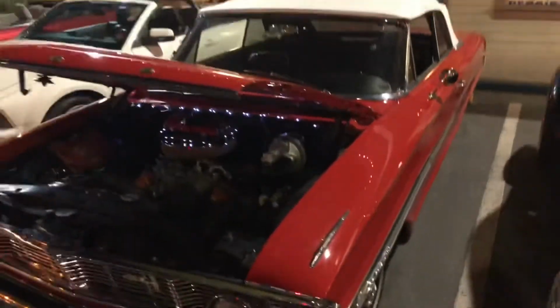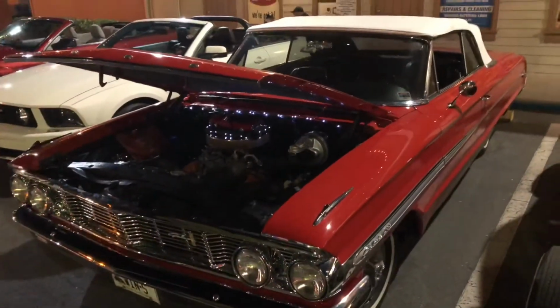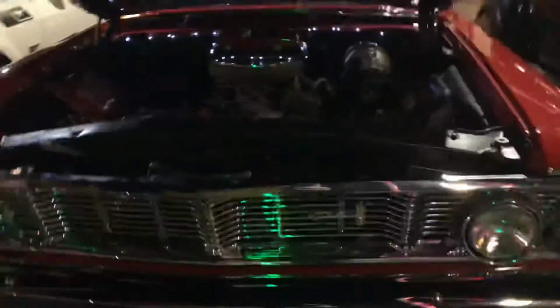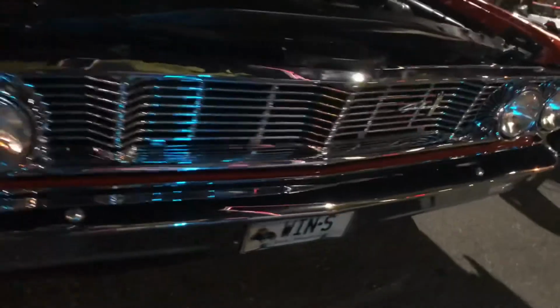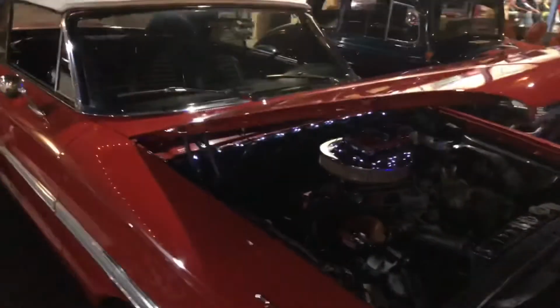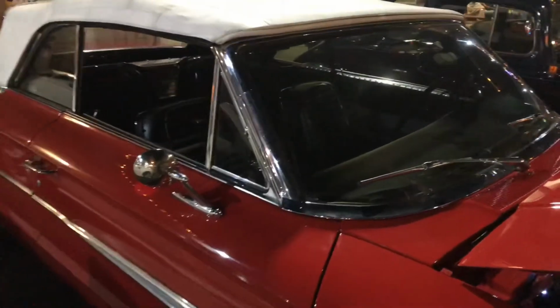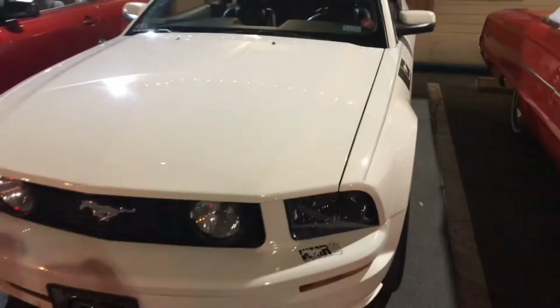And here we have another vintage beauty. Looks like this one's a convertible as well. Wow, that is nice. That's a nice car. Beautiful engine, beautiful inside and out. Amazing. It's incredible the amount of work they put into these vehicles.